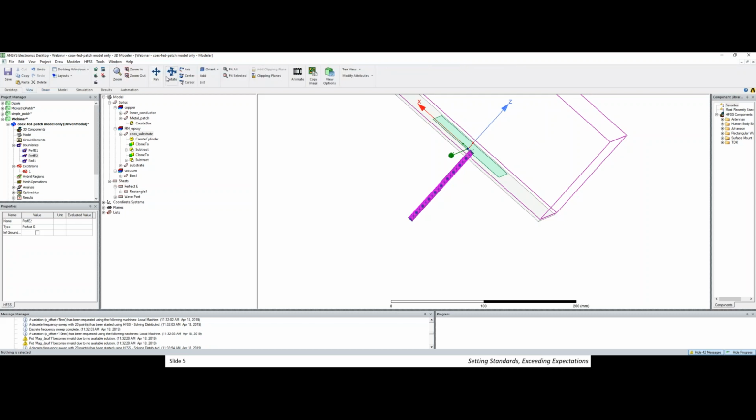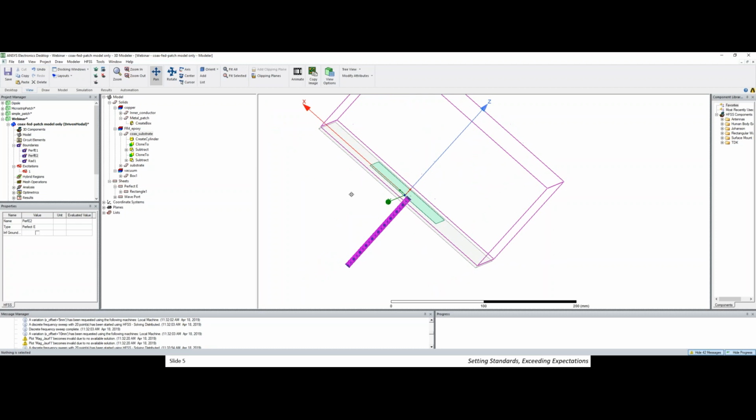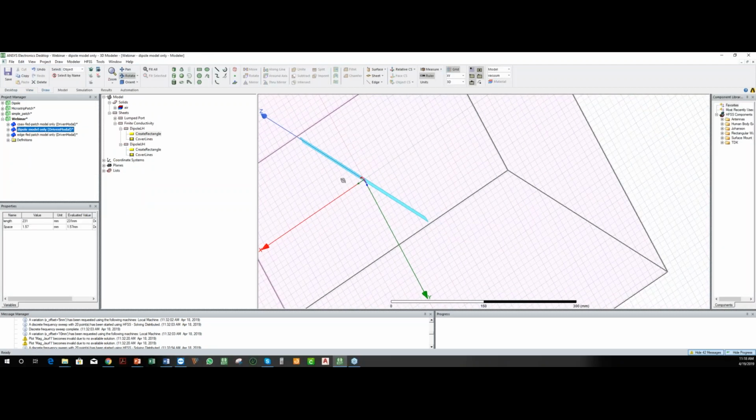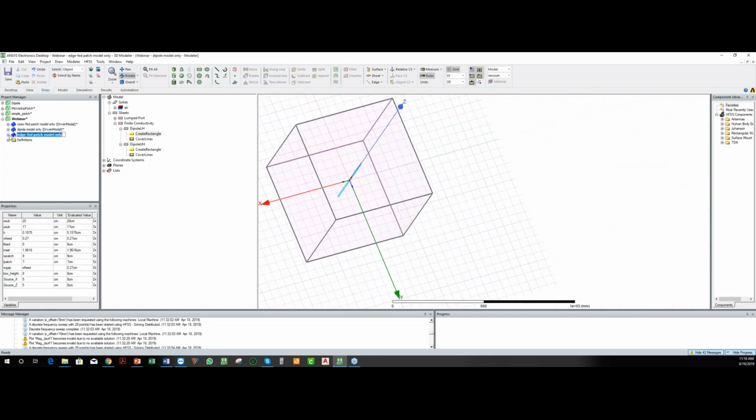One thing to mention about radiation efficiency is that it is much more sensitive to the airbox size. You may end up with a larger airbox if you're interested in accurate radiation efficiency calculation. So as I mentioned, all of these models have airbox and radiation boundaries defined.